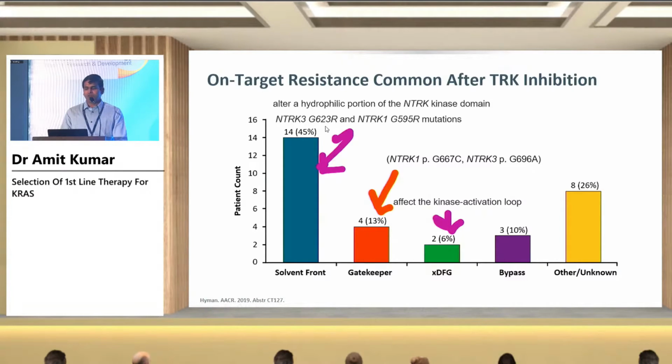In NTRK, the most common mutations are G623R or G595R, and they are mostly homologous to those occurring in ALK and ROS, like G1202R. The other is the gatekeeper mutation, which affects the ATP, the conversion inside the cells, and if your mutation is occurring in that domain, it is the next common mutation. The third is the XDFG mutation. It is basically the amino acid change in the tyrosine kinase activation loop, as seen in the X-ray crystallography of the tyrosine kinase, and it affects at different levels. The most common is surely the solvent front mutation, which occurs in this group of patients.